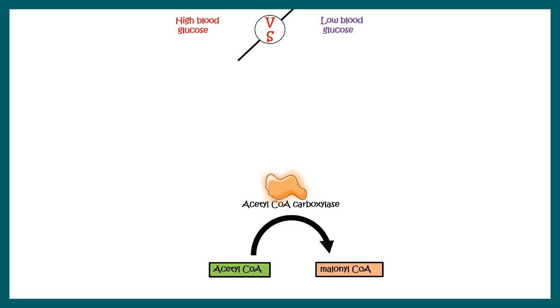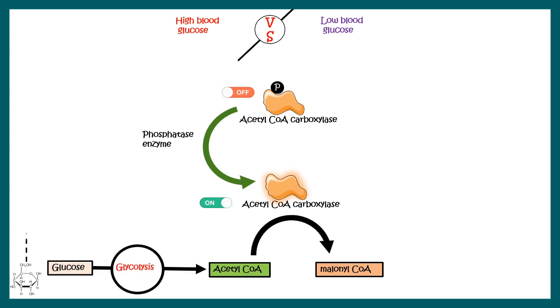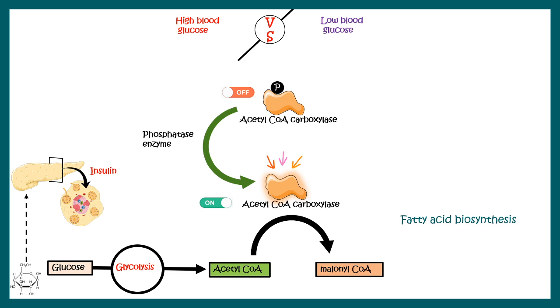So when we take a normal diet, which is enriched in glucose, then acetyl-CoA carboxylase, an enzyme which is key for fatty acid biosynthesis, gets activated. Acetyl-CoA converts into malonyl-CoA, and that can give rise to fatty acid synthesis. Actually, this particular rate-limiting enzyme exists in an inactive state or an active state, and it can be converted from its inactive to active state with the help of a phosphatase enzyme. And when glucose level is high, insulin level is also high, and insulin triggers this phosphatase enzyme, ultimately augmenting the process of fatty acid biosynthesis.